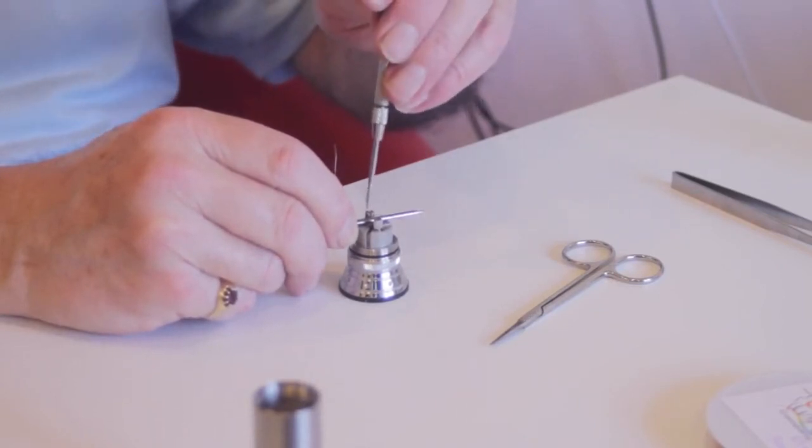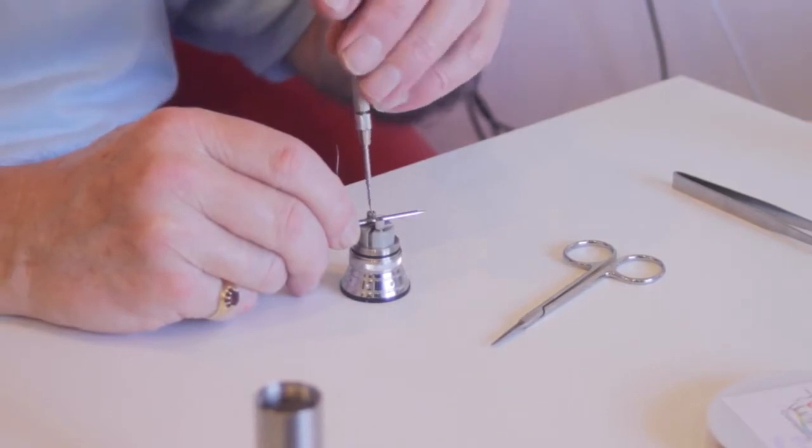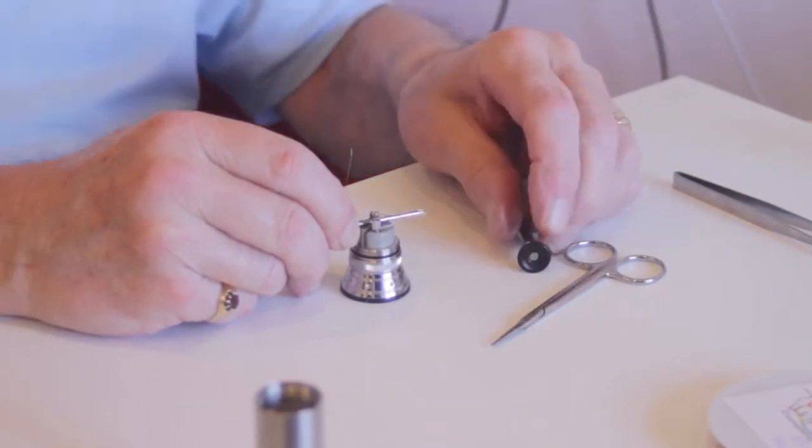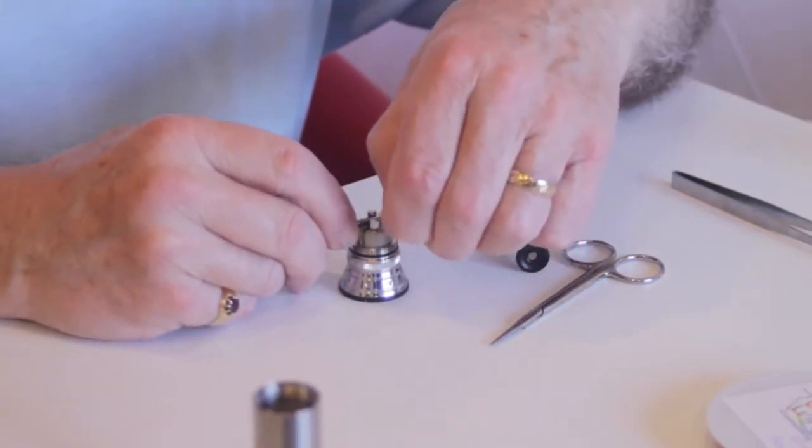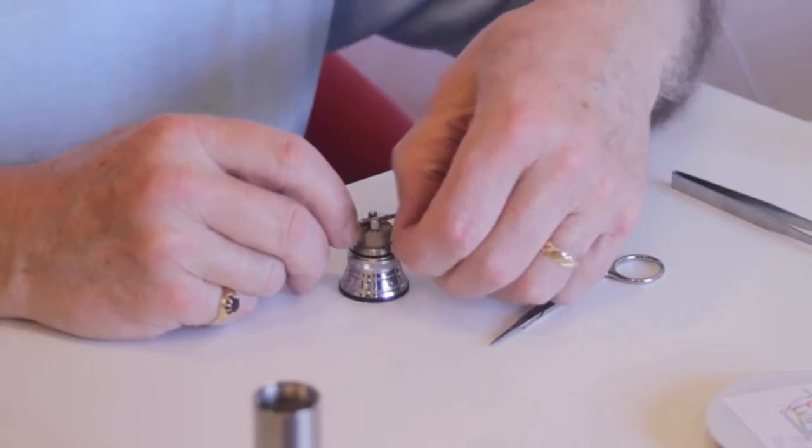Has it got it? I think it might have. Good, good. And you're going to do the same on the other one. And again, go righty tighty, that's it. Lefty loosey.